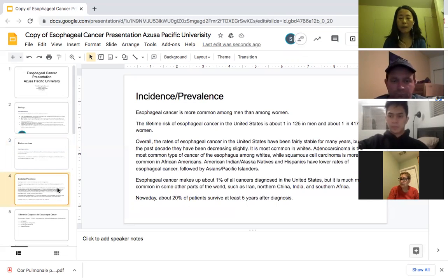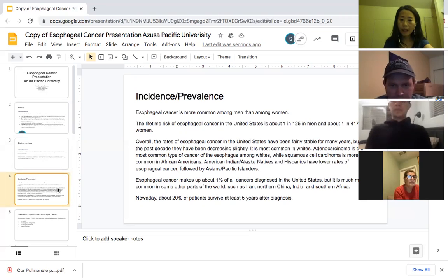The incidence and prevalence of esophageal cancer is more common among men than among women. The lifetime risk of esophageal cancer in the United States is about 1 in 125 in men and about 1 in 417 in women. Overall, the rates of esophageal cancer in the United States have been fairly stable for many years, but over the past decade, they have been decreasing slightly. It is most common in whites.